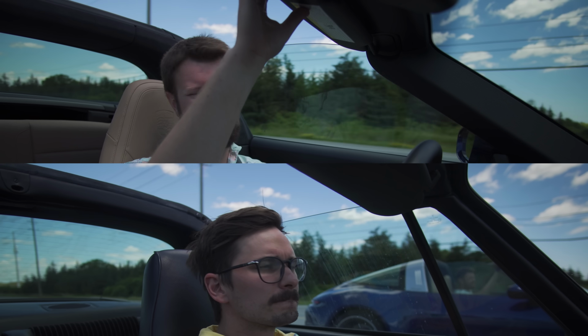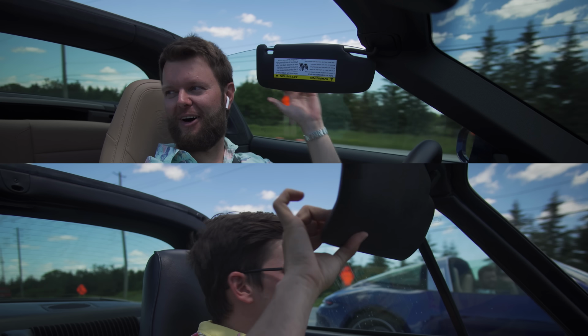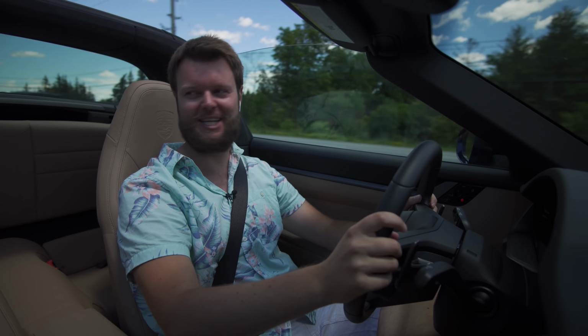And we should probably check the visors, Yuri. 3, 2, 1. Fail. Just as bad, I guess. Mine just doesn't go sideways. This gets more of a pass, but still fail.